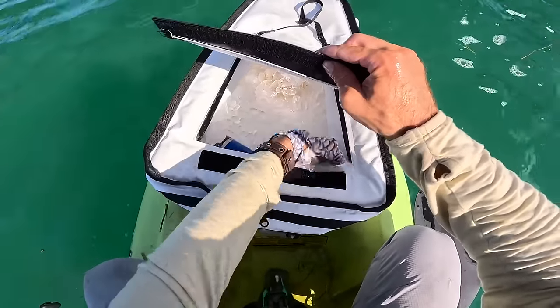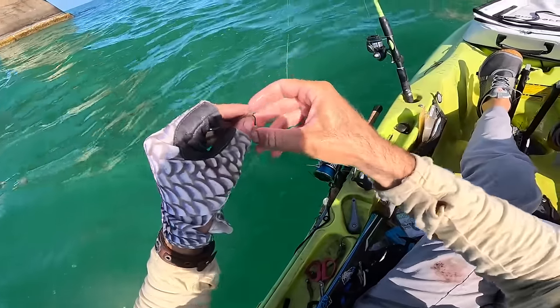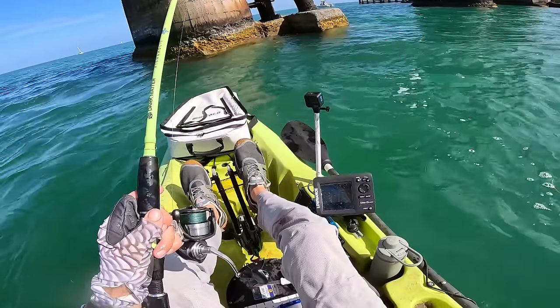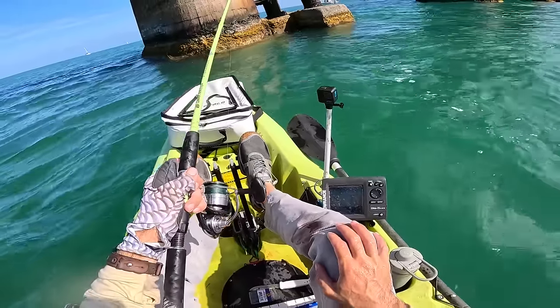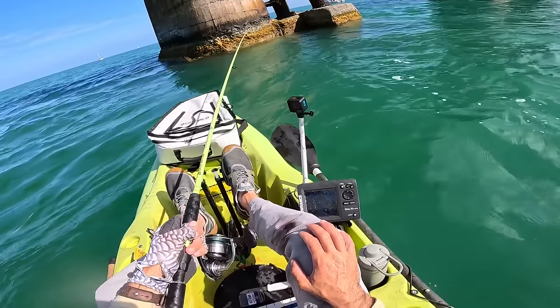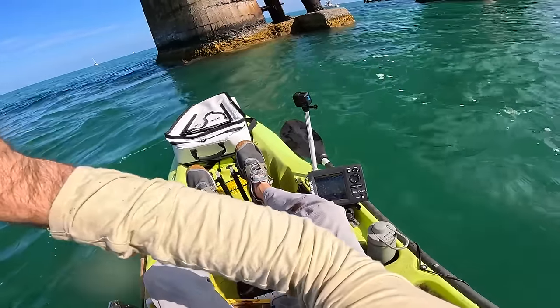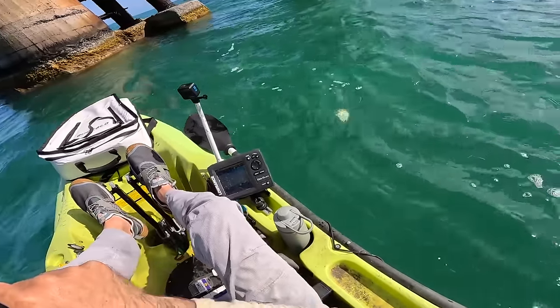Nice slushy in there. Let's go with the tail chunk again. Oh, I just got eight. This is super fun stuff. If you ever come to the Keys and you can get out in a kayak or a boat, and especially if you're with kids, definitely try targeting snapper.